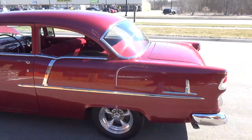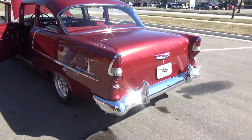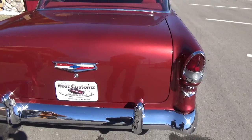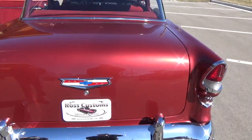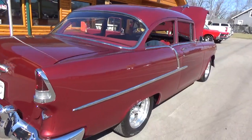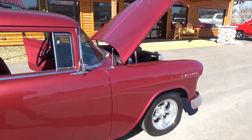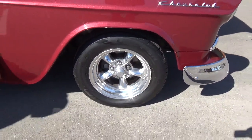Got a set of 15-inch American Racing Torq Thrust on it. It's all the taillight bezels, the rear bumper, everything looks very, very nice. All the side glass has been tinted. It's got tinted windshield. It's got the disc brakes up front.